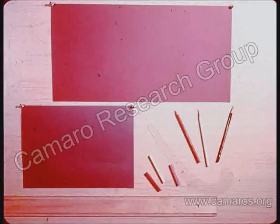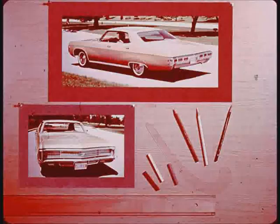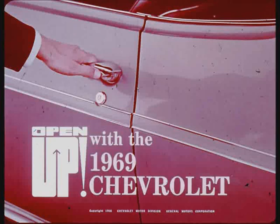Take the world's number one automotive engineering and design team. Give them a clean sheet of paper and tell them to make an elegant, distinctive, quiet, strong, safe car. When the car is finished, turn it over to you, the world's number one sales team, to open up with a 1969 Chevrolet.